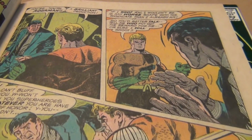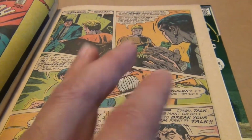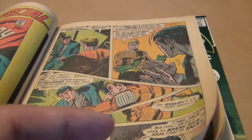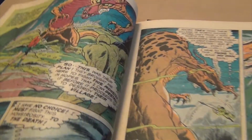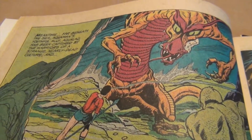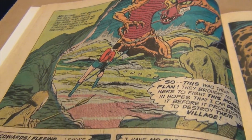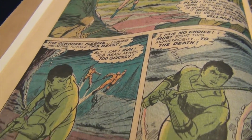But I couldn't help it. Every time I flip through this book, I wonder what would happen if he was teamed up with somebody like a Tom Palmer or even like Sid Shores? Beautiful.